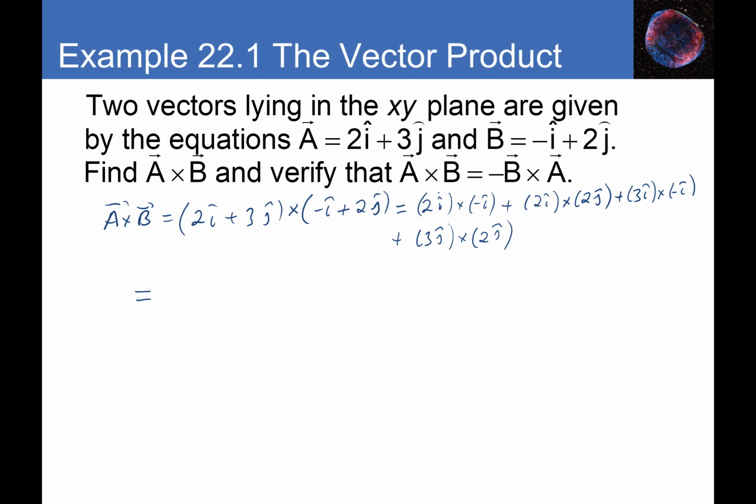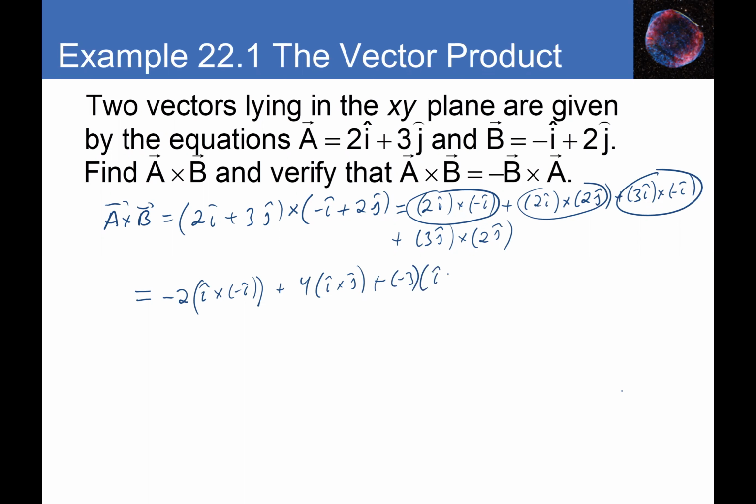So what I end up with here is negative 2 i hat cross i hat, then plus, 2 times 2 gives 4, then i hat cross j hat. Then this one, 3 times negative 1, so it becomes negative 3, then j hat cross i hat. Then plus, the last one, 3 times 2 is 6, then j hat cross j hat.